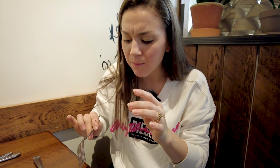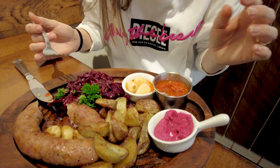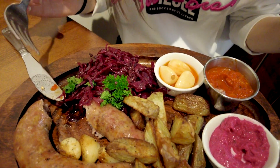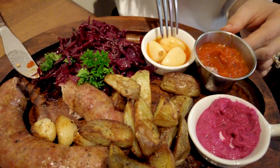Wow, that is pickled beets. You can taste the vinegar in there. Not hard to chew through, great. The garlic, it's already been cooked, so it doesn't have that harsh flavor. I kind of want to try this one though.